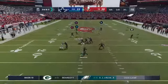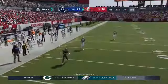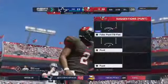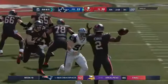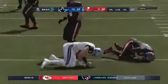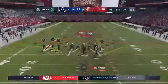Out of the gun now on 3rd down. And that one drops incomplete as he got popped as he was throwing it. How about some applause for the defense there? They forced him to throw that one into coverage, and just like that, they're staring at a 4th down. Well done. And here's a big one now.